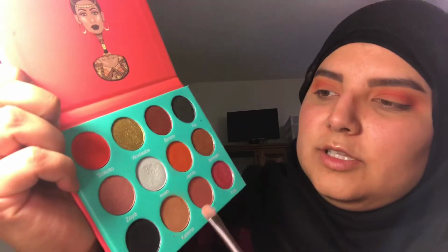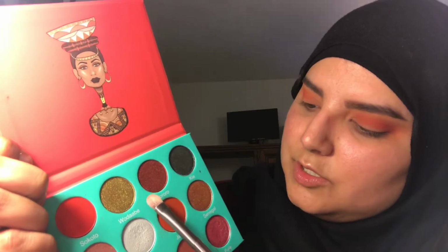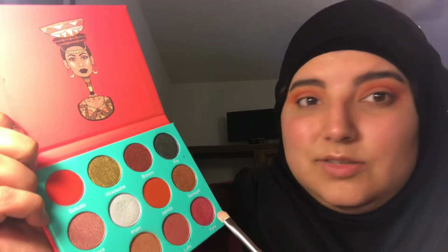Actually, I'm going to put Lulu in my crease also. So I'm going to put Lulu in my crease, and then I'm going to put Zoya in my inner corner, and then I'm going to do Boro Boro, and then I'll do Fula? Something like that. Sorry if I butcher it again. And I'm just going to do like a gradient on my eyelid. That's the way that I'm seeing this translate.